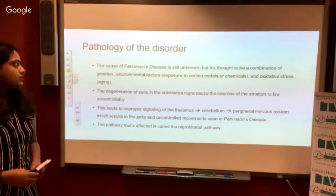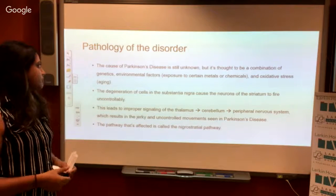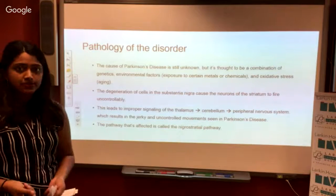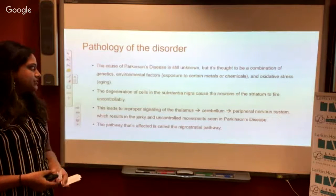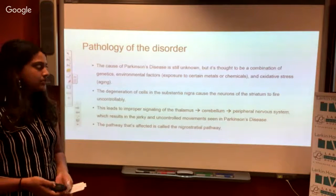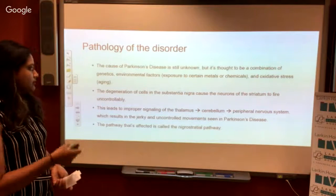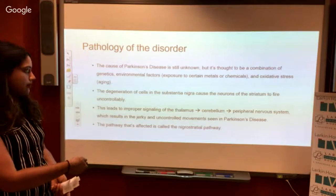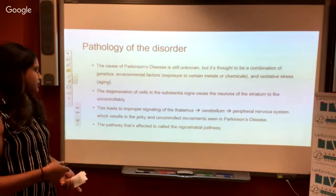The cause of Parkinson's disease is largely unknown, but it's thought to be a combination of genetics, environmental factors, which are exposure to certain metals or chemicals, and oxidative stress of aging. The degeneration of cells in the substantia nigra causes neurons of the striatum to fire uncontrollably. This results in improper signaling, which leads to the lack of control of muscles.